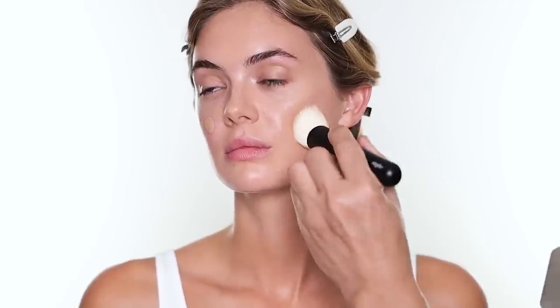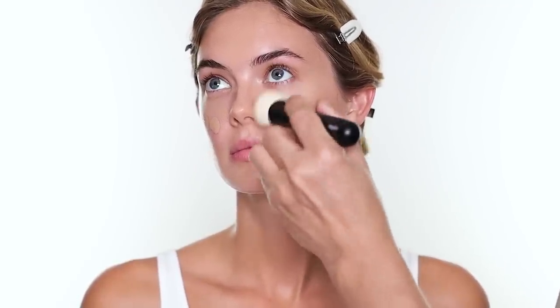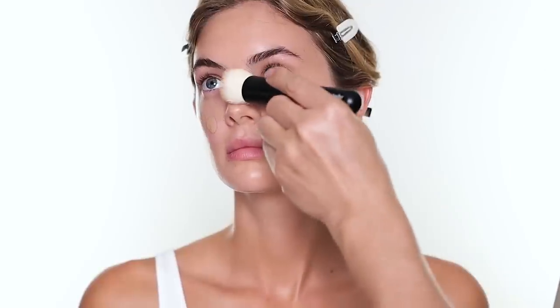This is quite a beautiful foundation, by the way. So if someone wants more coverage, you should do a tippling motion like this and you get a lot more coverage with this foundation. But because I don't want to make it too heavy, I just use more sweeping motion like this and just have a wash of color.